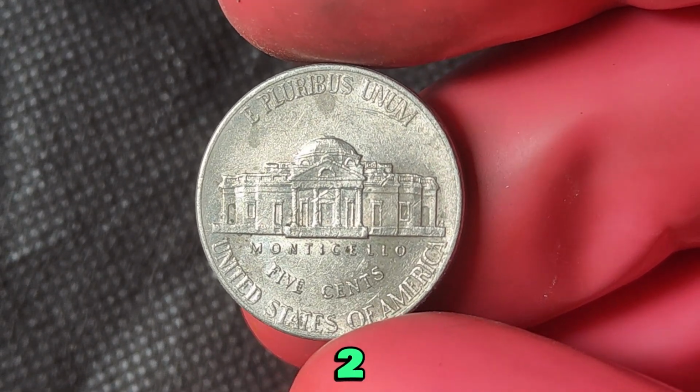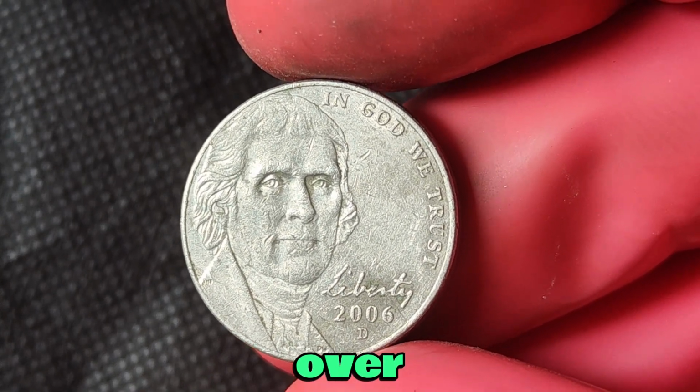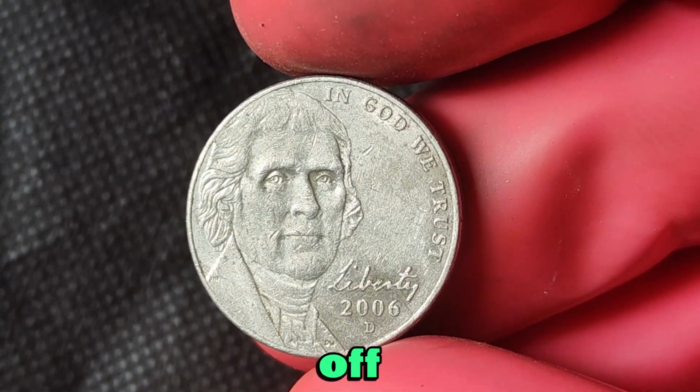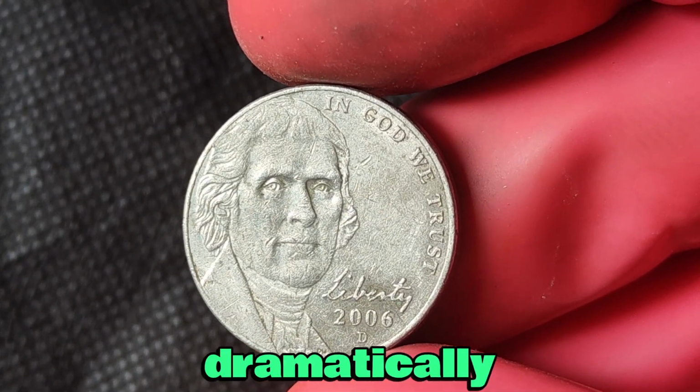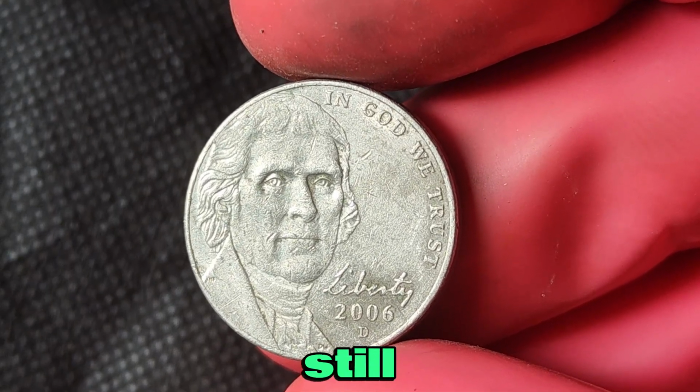One example is a 2016 nickel with a striking double die on the obverse that sold for over $10,000 due to its rarity and strong doubling on the lettering. Another is an off-center strike where the design is pushed dramatically to one side. Collectors go wild for those, especially if the date and mint mark are still visible.